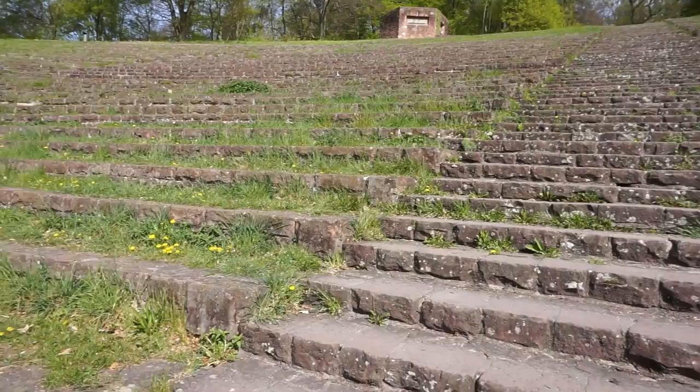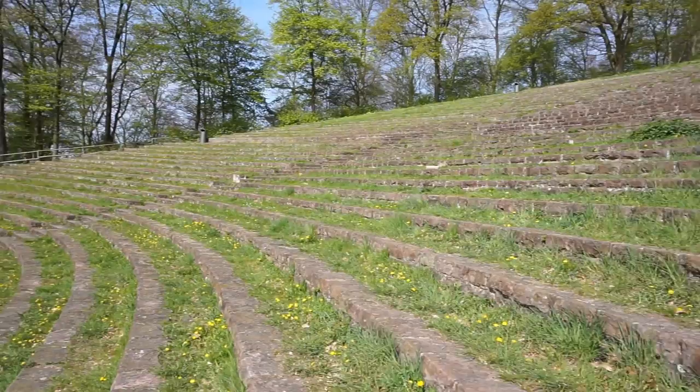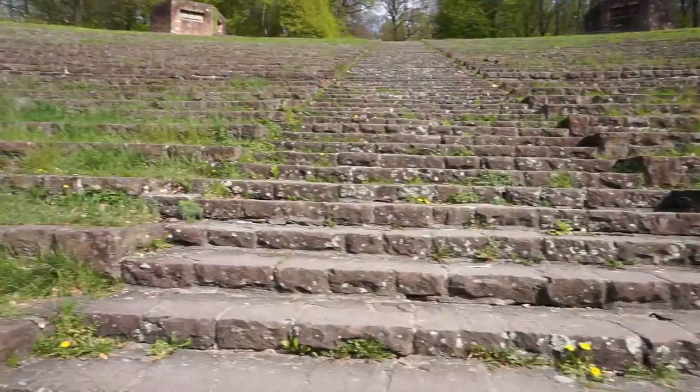Now let's go up the steps here in the middle of the amphitheater, this set of steps. And let's get a close view of the seats and of the architecture of this amphitheater here. Let's walk towards the control towers up there. And let's get a whole view from all the way up there.